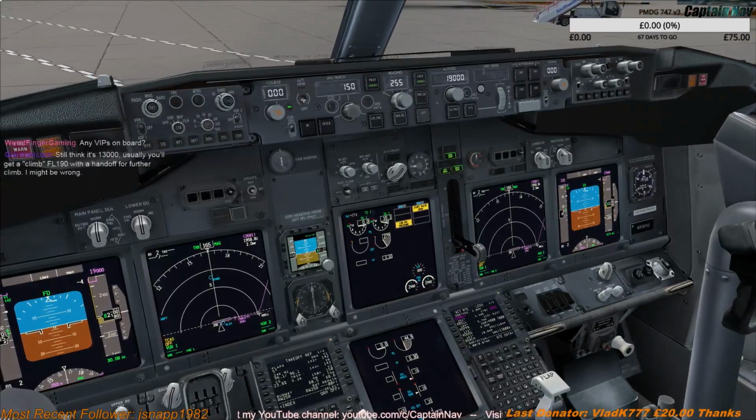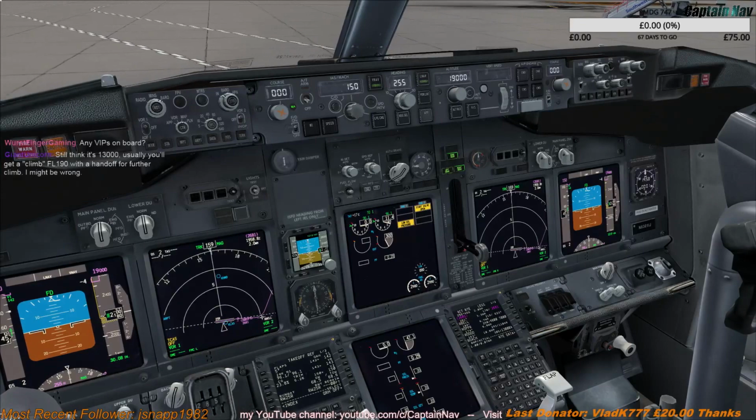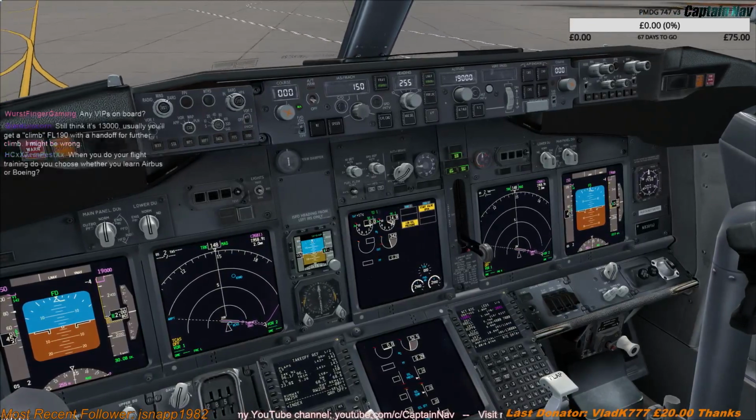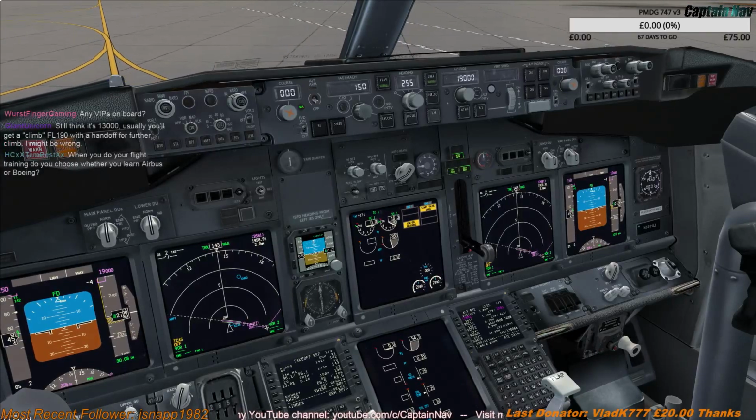From according to the EFB there, looks like quite a big airport. There's quite a few stands there. Canadian 135, ready for taxi.